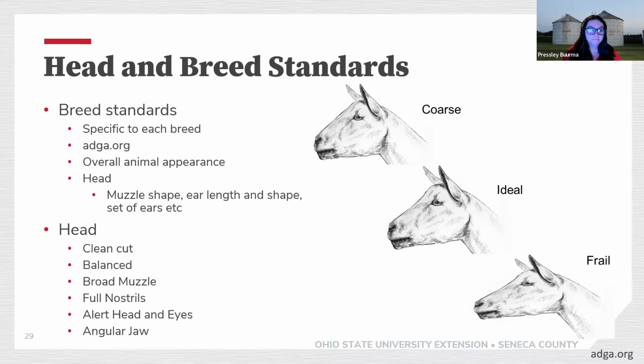And then if we dive a little deeper into the head here, you really want to make sure you have a clean cut, balanced head with a broad muzzle and full nostrils. They need to be alert in their head and their eyes and have a real nice angular jaw. So I have some pictures here from the American Dairy Goat Association, and it kind of outlines what you're looking at when you are looking at the different head placements.